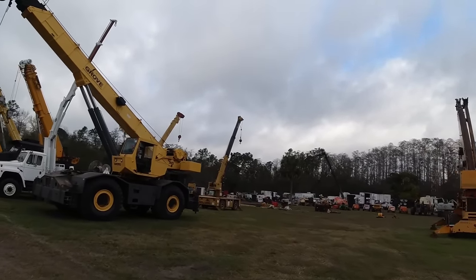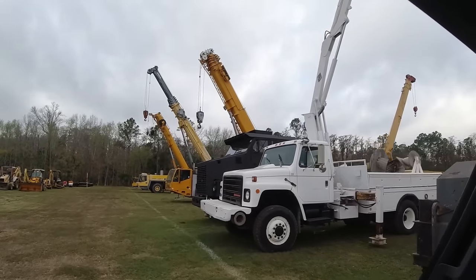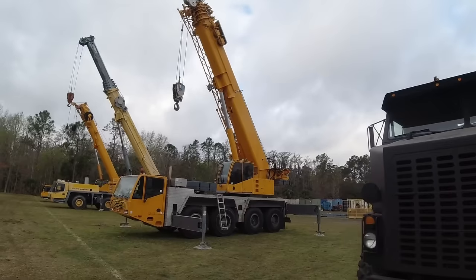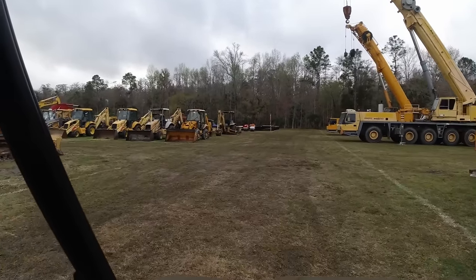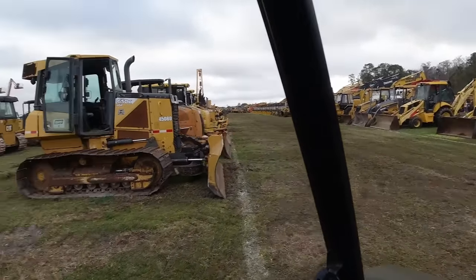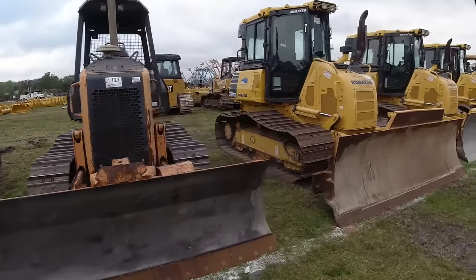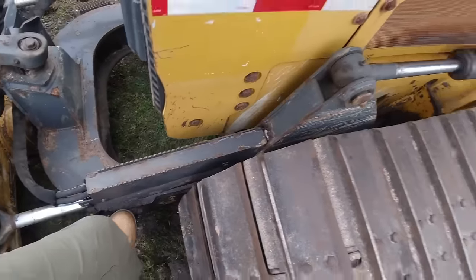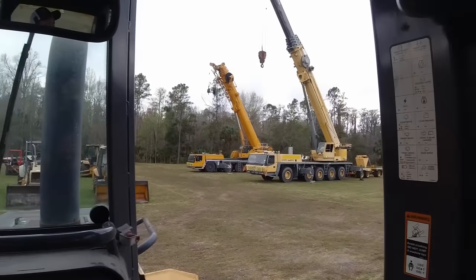Let's go look at the big equipment. Can you imagine having a crane like this? Look how big that boom is. Golly. I mean, that's just a massive machine. All right, check out the... Let's crank one of these up, you want to? Crank up the old 650 and see what's up. 650K. I wonder if it's got, don't they have codes on them? Let's see.